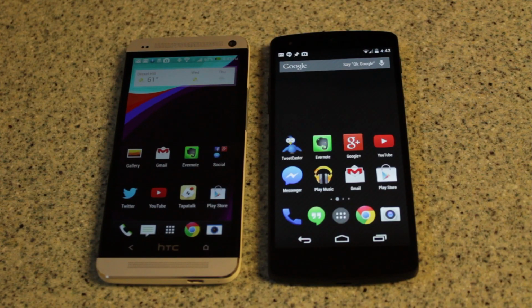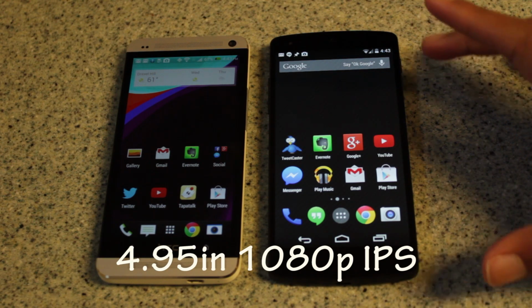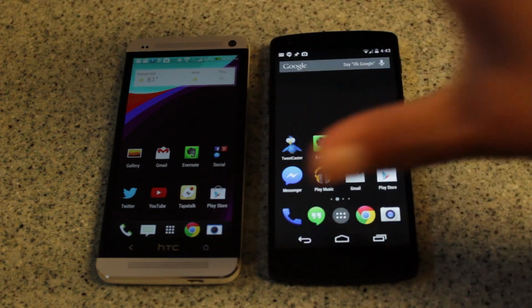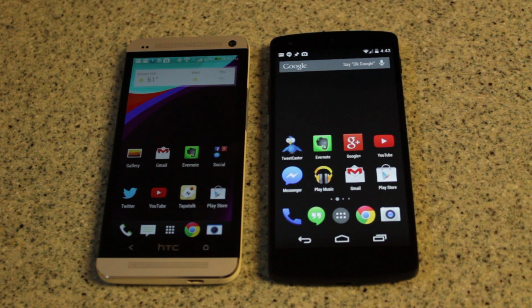Alright, now let's talk about the display. The Nexus 5 features a 4.95 inch 1080p True HD IPS display, while the HTC One features a 4.7 inch 1080p display. So what this means in terms of actual quality, the Nexus 5 display is truly vibrant, and I don't know if you could tell through the camera, but look at the display, it's just amazing. I mean, there's no other words about this.